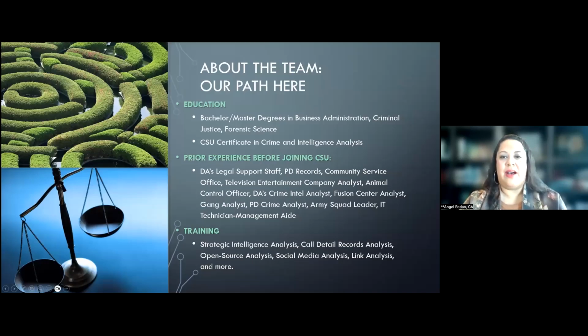So now I want to talk about how our team got here. Before I talk about what we do, I want to talk about the path our team has taken to get to the crime strategies unit. Really what I want to illustrate is that there isn't one way to become a crime analyst. There's a lot of different ways to get here.